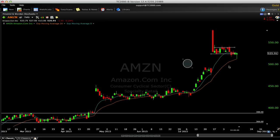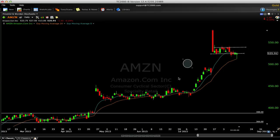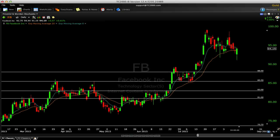Tried to break down here into this gap, but the bulls did step in. Want to see it reclaim this 525 level right where it closed into, and eventually needs to get back above this 540 level for me to really like it for some type of momentum breakout there. So keep an eye on that one.